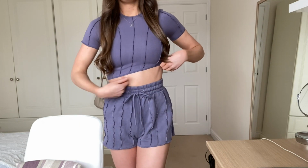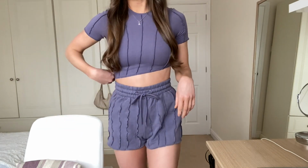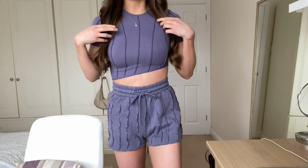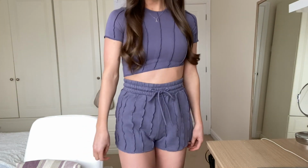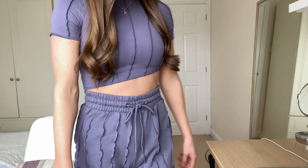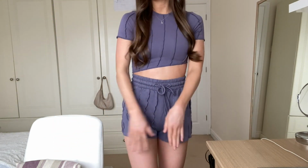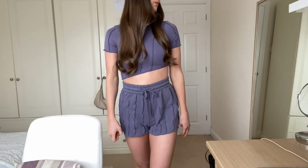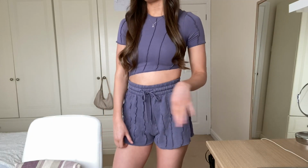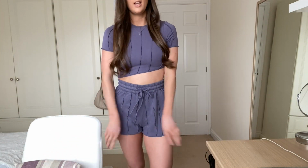The asymmetric bottom hem sort of thing is different, but it's cute. Gives it a bit of interest. I think it looks really nice as a set. I definitely would wear this in summer, just going for lunch with the gals. I want to get a lot of co-ords this summer. I think they're cute. When I say lunch with the girls, I mean more like a casual one, if you just want to slip on a little summery pair of shorts, that kind of vibe.